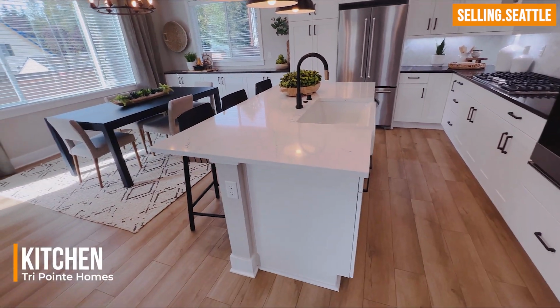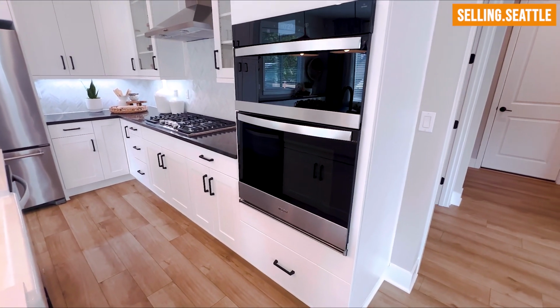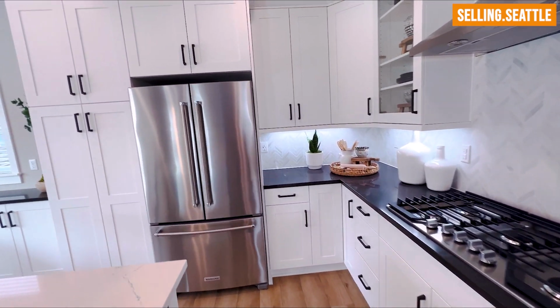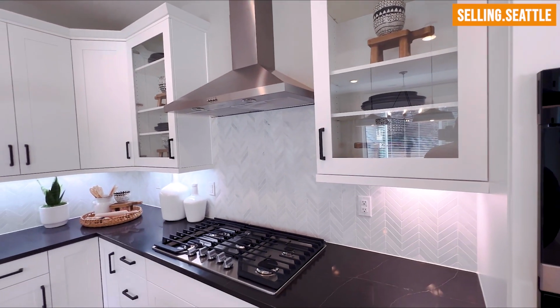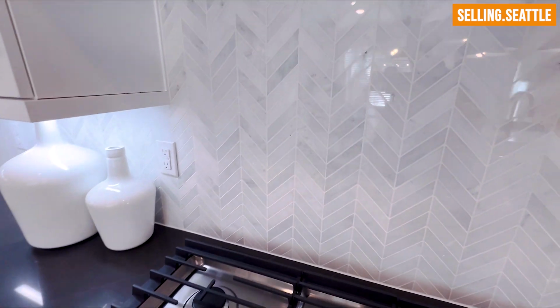Quartz countertops. Got that farmhouse sink. It's like a gourmet style kitchen. You have Whirlpool stainless steel appliances, a gas range. Looks like 42-inch uppers on the top. Nice molding on the top there, and an exposed hood. Love the backsplash too.